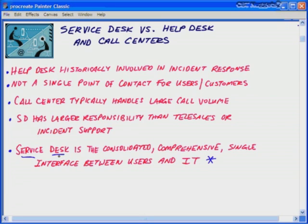Now, in your organization or your experience, this concept of service desk, which is going beyond call centers and help desks, may not be familiar to you. That's because service desk is a concept that has not been rolled out in many organizations. That's one of the major benefits of ITIL.